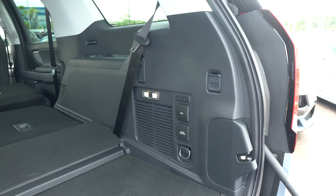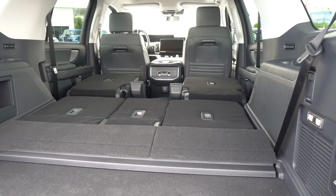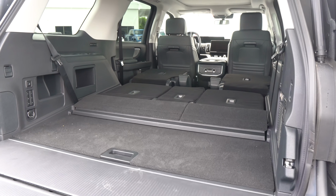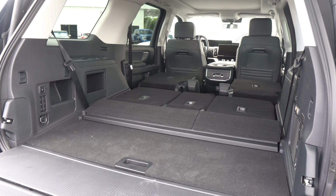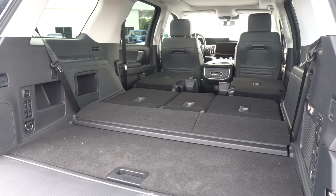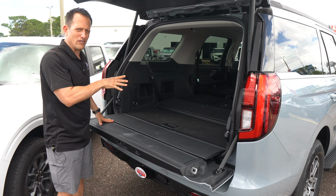And if you're wondering, well, what's the actual cargo numbers? Like I said, we start off with 23 cubic feet of space. Then we went to 69.9 cubic feet of space. That's Steven's favorite number. And then 108.5 cubic feet of space. Think about the Costco runs that you could do in this vehicle.